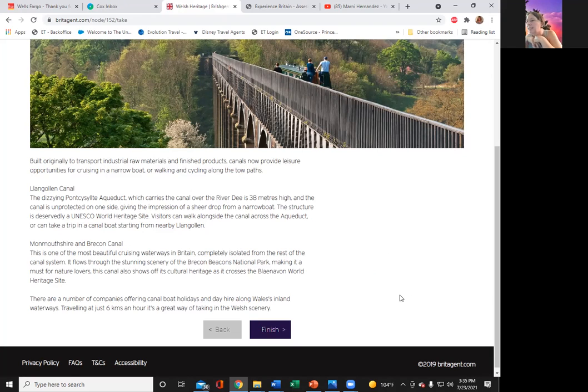The structure is deservedly a UNESCO World Heritage Site. Visitors can walk alongside the canal across the aqueduct or can take a trip in a canal boat starting from nearby Llangollen. Monmouthshire and Brecon Canal.